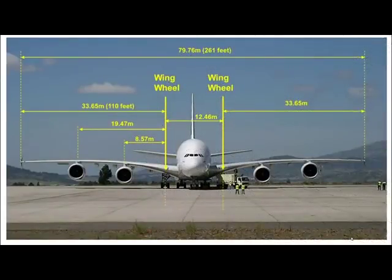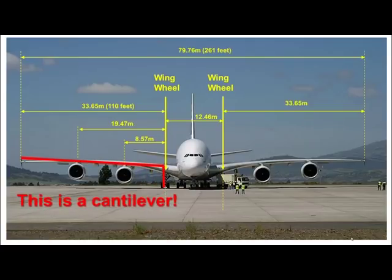Okay, so when we look at a photograph and we put those dimensions on, this will help make it clear. I've put the wing wheels and I've measured the distance from the wing wheels to the end of the wing, because effectively what we have there is a pretty big cantilever, 110 feet of it to be precise. So all that weight is being anchored down by the weight of the plane to the right of it, and the wing structure is having to take that weight from basically that pivot point where the wing wheel is.